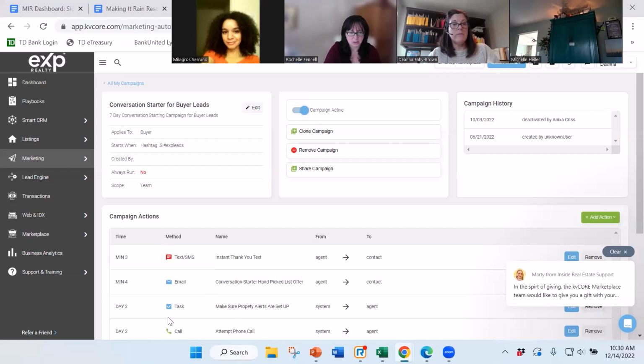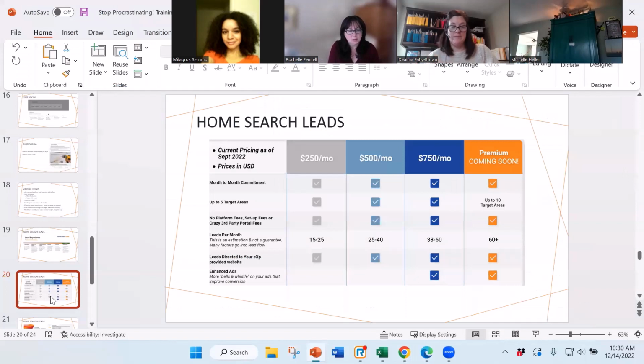Perfect. That makes perfect sense. Okay. And then my second question was, I see that the prices are $250, $500, $750. But then when going back to where you were at with your particular dashboard, I had $1,000. So is there like a per month charge, and then on top of that, when you make the campaign, an additional charge for that campaign that you created?